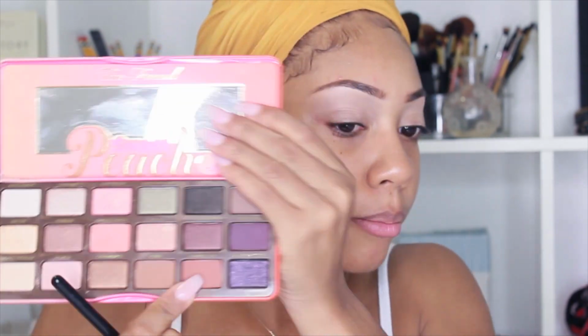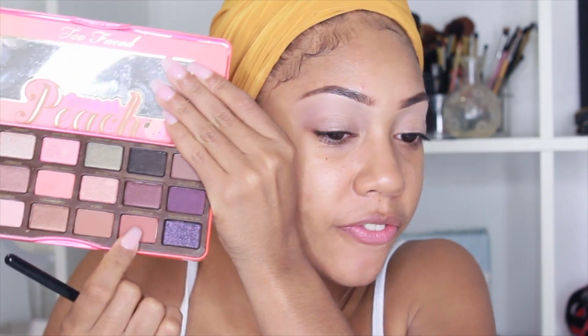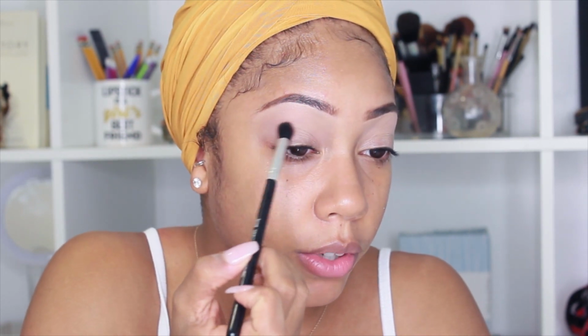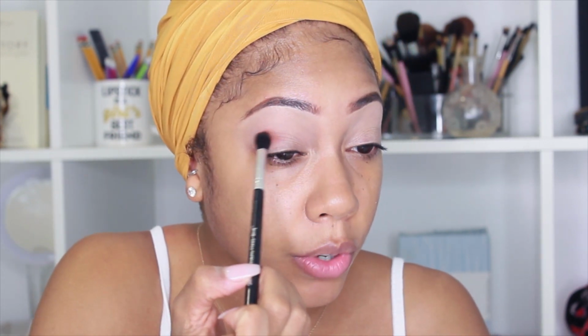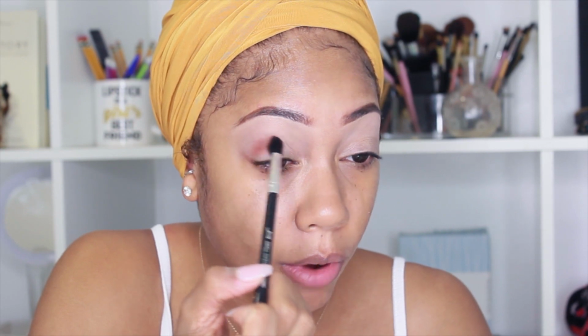So for the crease, I'm gonna go in with Summer Yum, which I told you guys is probably gonna end up being my favorite crease color. If you have this palette, then you know how beautiful and earthy this brown is. Beautiful on all skin tones. I can even imagine it. So I'm just gonna go lightly into the crease area, nothing too harsh. We just want to really focus that color right on this outer corner.